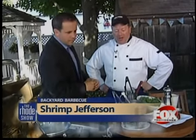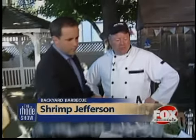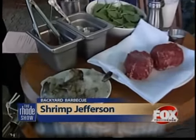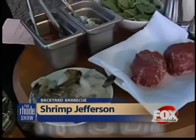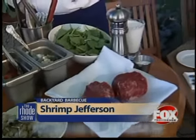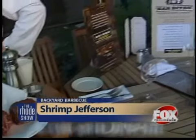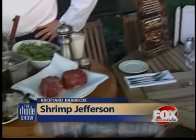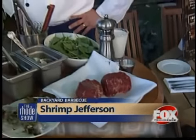We'll be preparing an item from our appetizer menu. It's called Shrimp Jefferson. Essentially shrimp simmered, lightly poached in a gorgonzola cream sauce, served over wilted spinach and toast points. Today we're going to pair it with filet steak. So that's an item that we feature as a surf and turf entree special upon occasion in the restaurant.